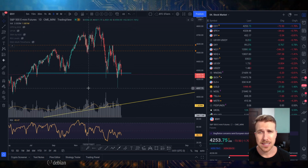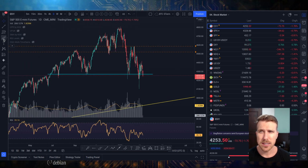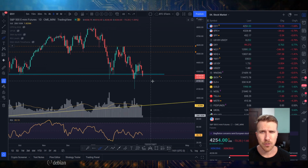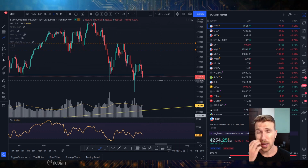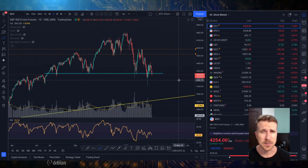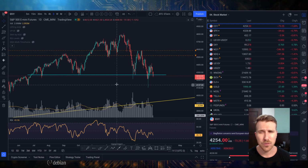In case we break down here below the daily chart, below the 4,200 level, guys, things can get very nasty for the market, because we have this head and shoulders pattern here for the SP 500. In my opinion, if you start breaking below this level 4,200, things can get very complicated for the stock market. And to be honest, guys, due to the war in Ukraine, things are not looking good.